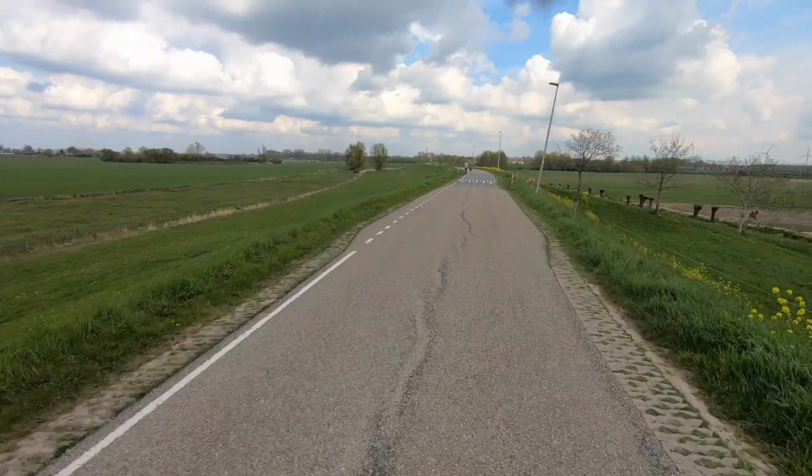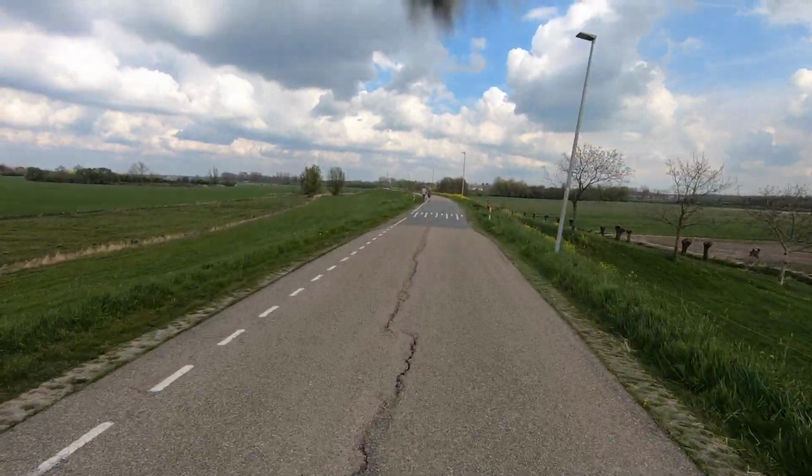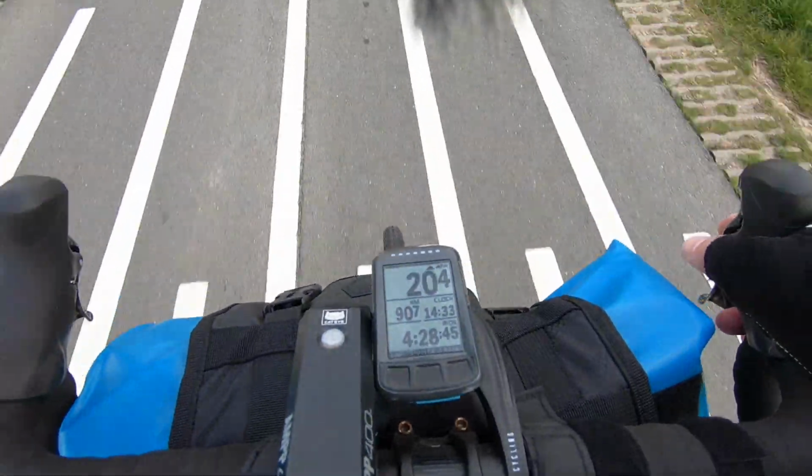So I'm still going on the Leefdijk. I think this is probably, the thing says 90k now. I'm just coming up on a little town where the plan is I stop and buy a meal for later and then just go on to where I'm staying. So yeah, looking forward to a little bit of a stop now. All in all though, it's been quite a good ride. The Leefdijk has been quite good to me today.